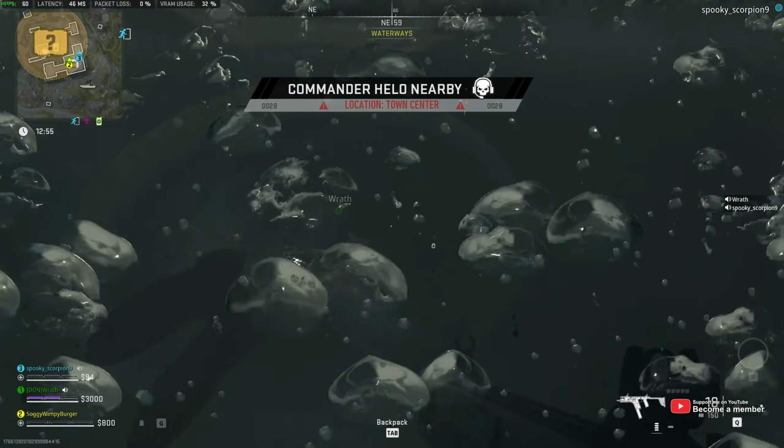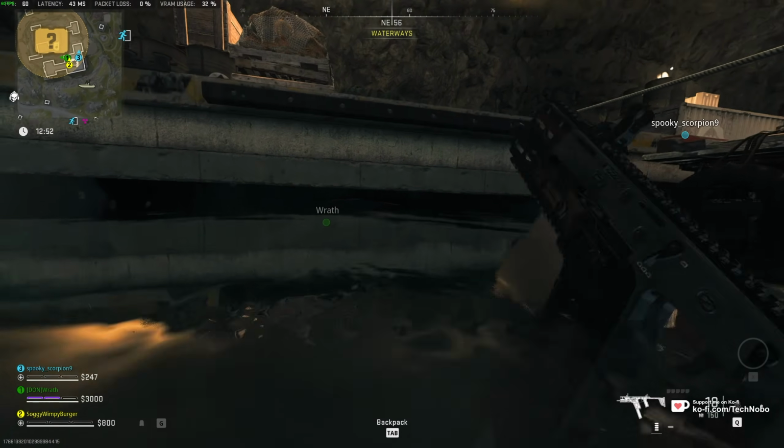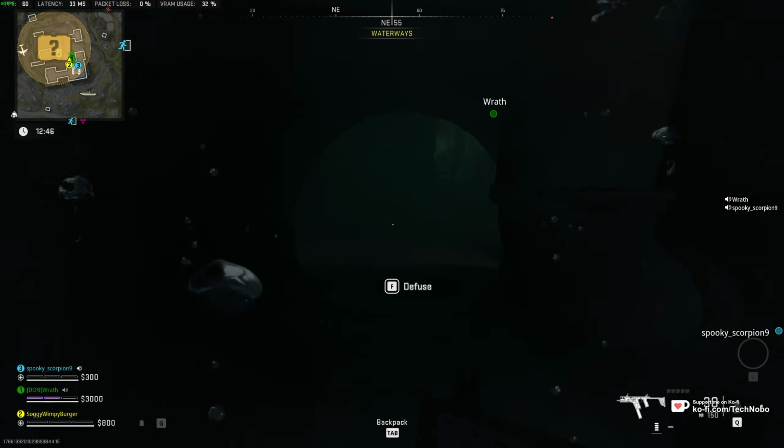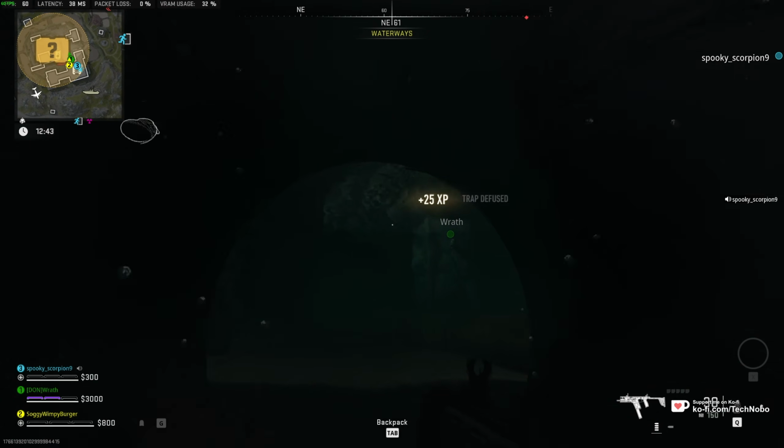So, when you come down here, you need to look out for tripwires. There'll be one in here that you need to disarm in order to get through to the next area. Just as you can see here, I'll defuse this one and swim in.